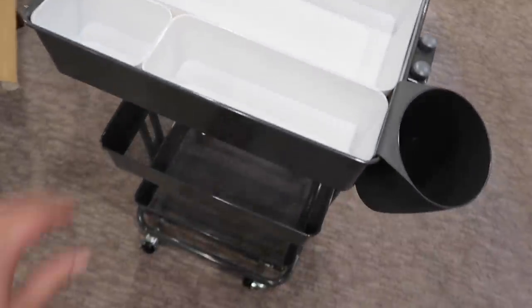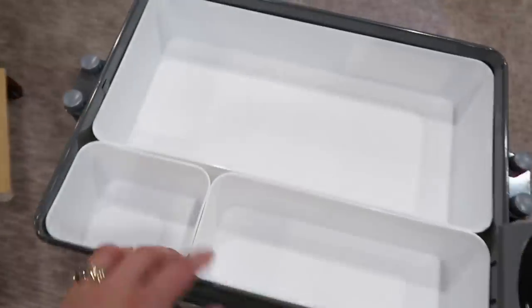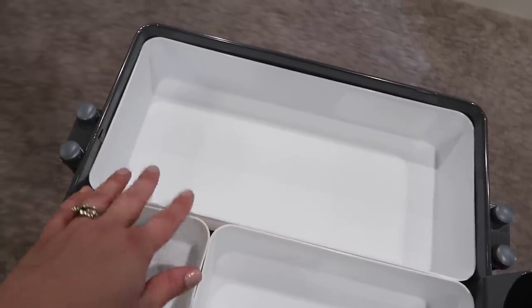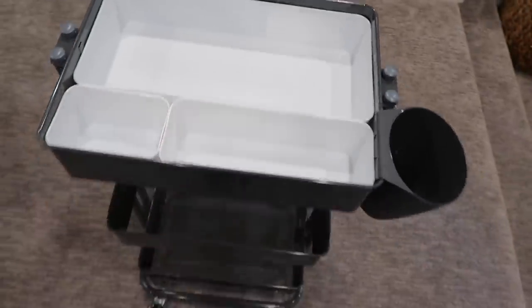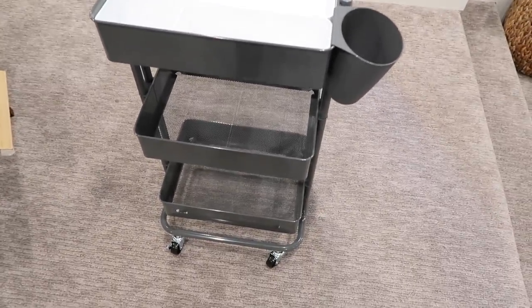This was the easiest thing to build ever. It was so easy. And then I had just gotten these organizers from the Container Store as well, which is where I got this little pen holder from, just to keep things really nice and organized. I'm not sure exactly how I'm going to set it up, but there it is. Time to organize this baby.